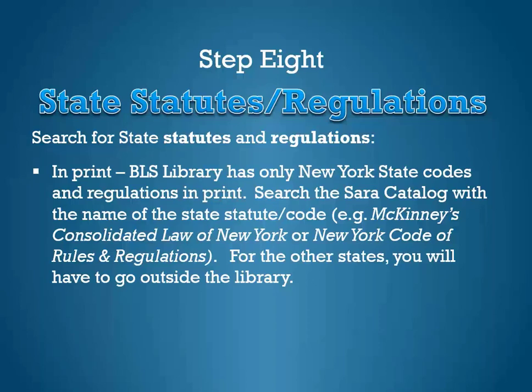We can borrow either entire volumes or just sections. We'll have the library copy it and send it to us in PDF, so you can borrow just one section of a statute or a regulation. Anyway, for these reasons, it's a good idea not to wait until the last minute to complete your state law cite checks, because some of this may take a while.